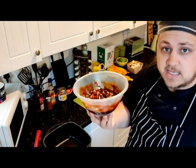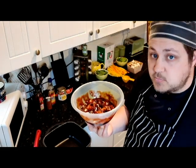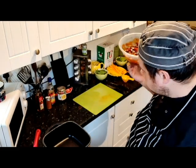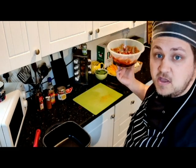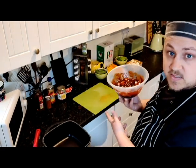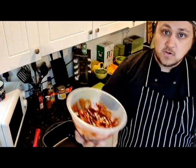Now, I'm going to take this, I'm going to wrap it up, I'm going to put it in the fridge for 2 hours, and then we're going to start cooking again after that. Obviously, I've got the veg out here to show you. I'm going to put that away as well. If you haven't done your veg at this stage, now is the perfect time to do it.